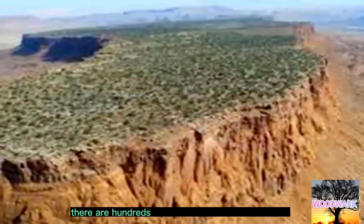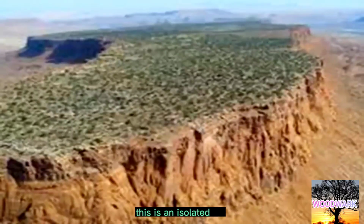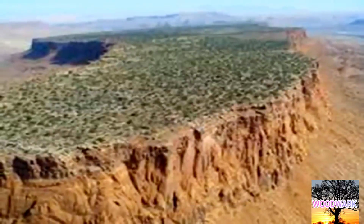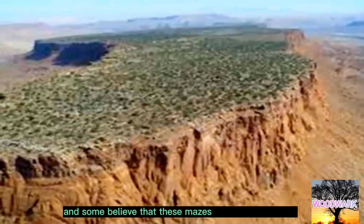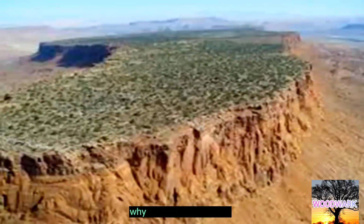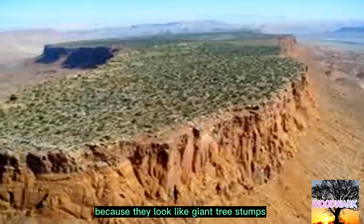Around our planet, there are hundreds of land masses known as mesas. This is an isolated hill with a flat top and very steep sides. And some believe that these mesas are actually ancient giant tree stumps. Why do they believe this? Because they look like giant tree stumps.